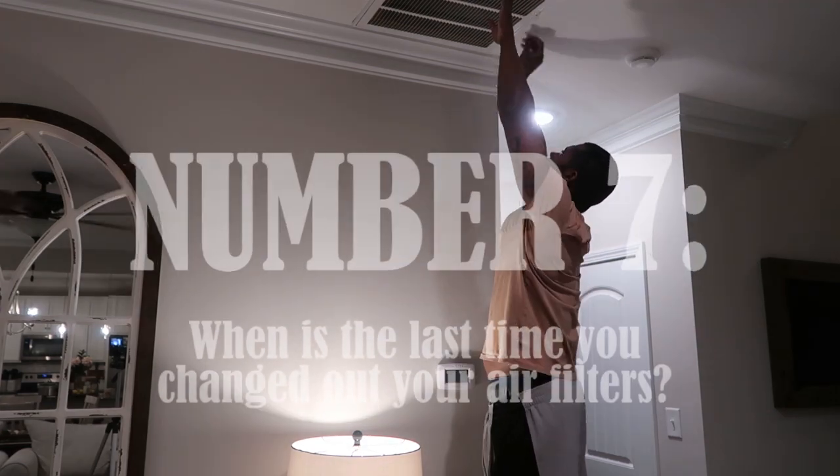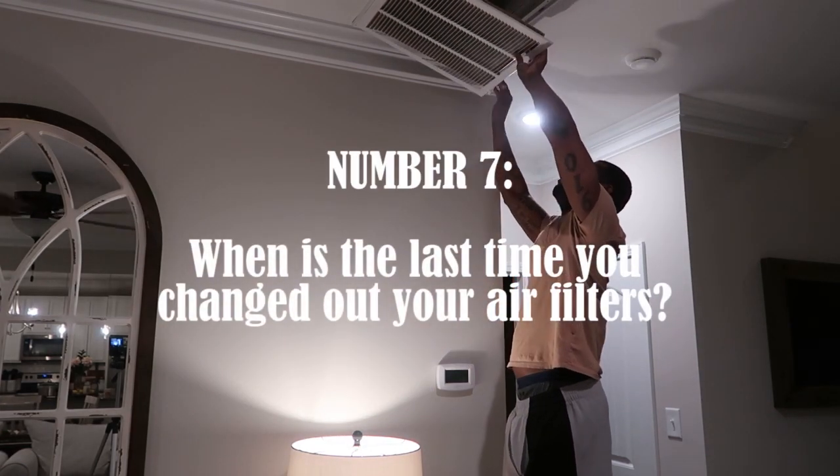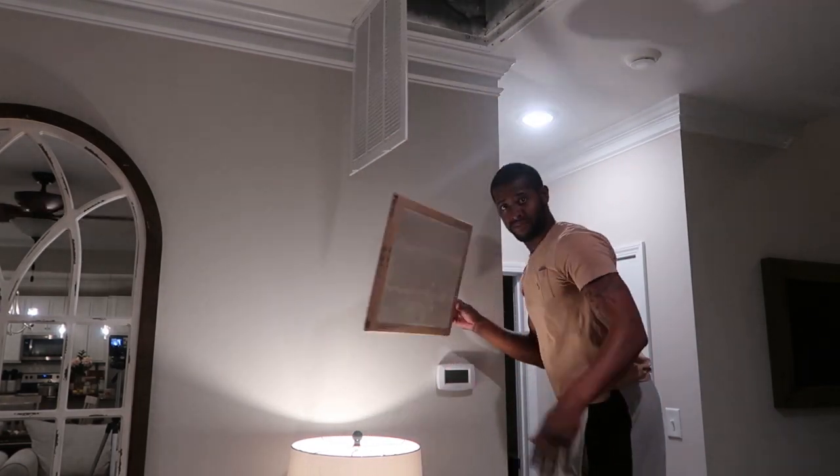Number 7, make sure that you're changing out your air filter. You don't need to do it every month, but you should be doing it just about every 3 to 6 months.